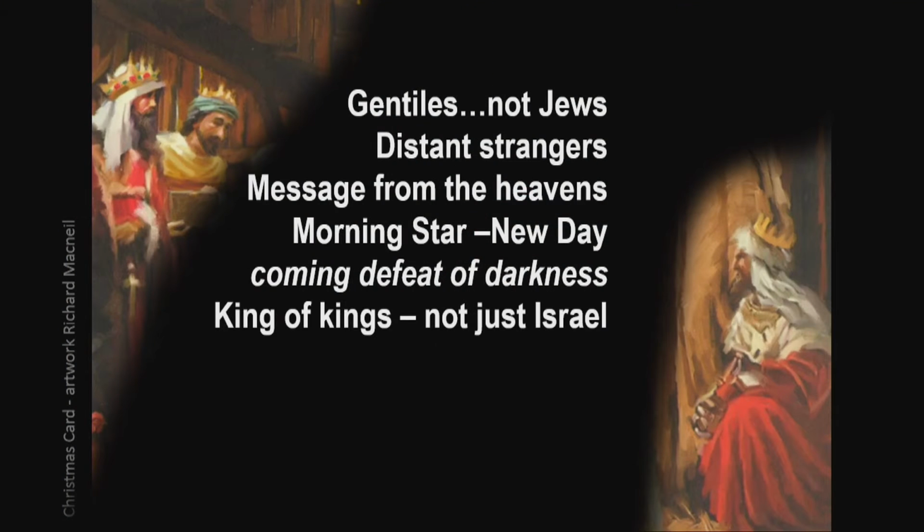So when you saw the morning star in the morning, which often is Venus, you would say, you know what? Night is about to end and the dawn is about to come. The coming defeat of darkness.